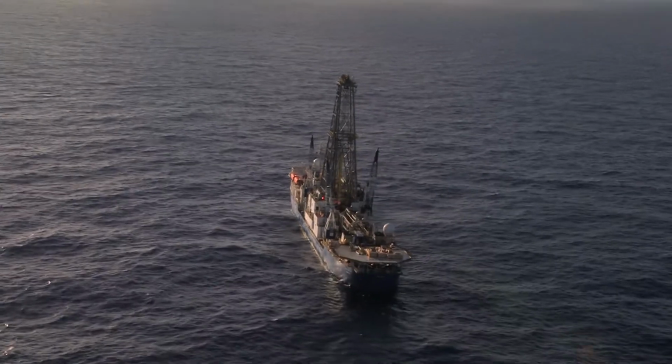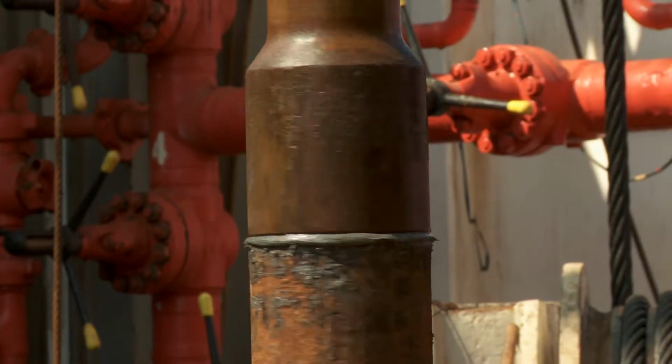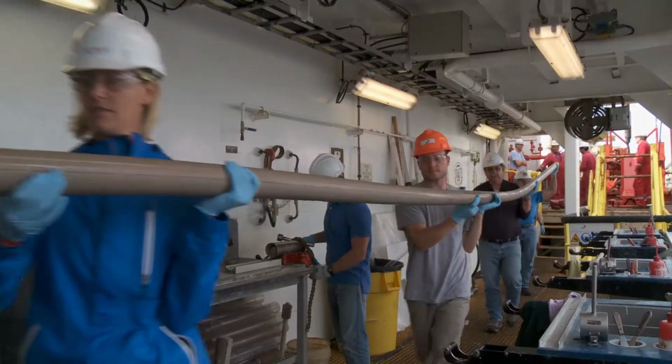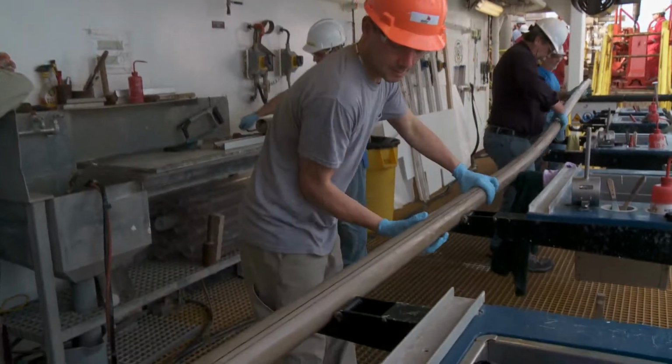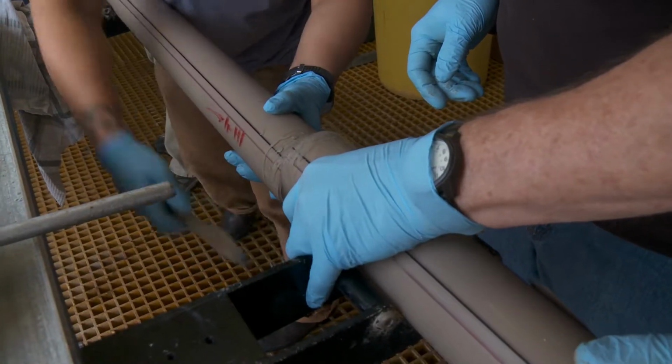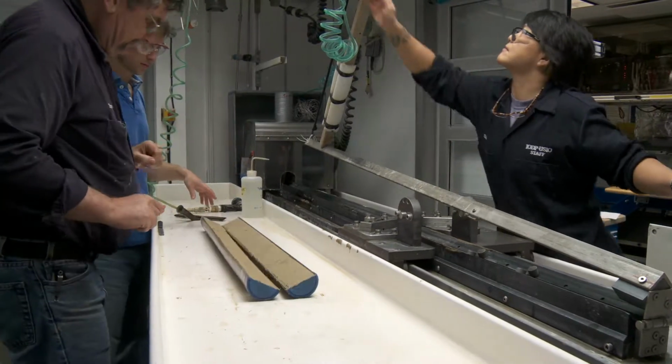If you take the JR, the boat itself, and you add to it all the scientists and the technicians that are on board, you can think of the JR as a true time machine. As you drill down into the ocean bottom, you're drilling back in time. And you bring these cores up onto deck, and you have no idea what time period they came from, but it's the people on board the JR that tell us that story.